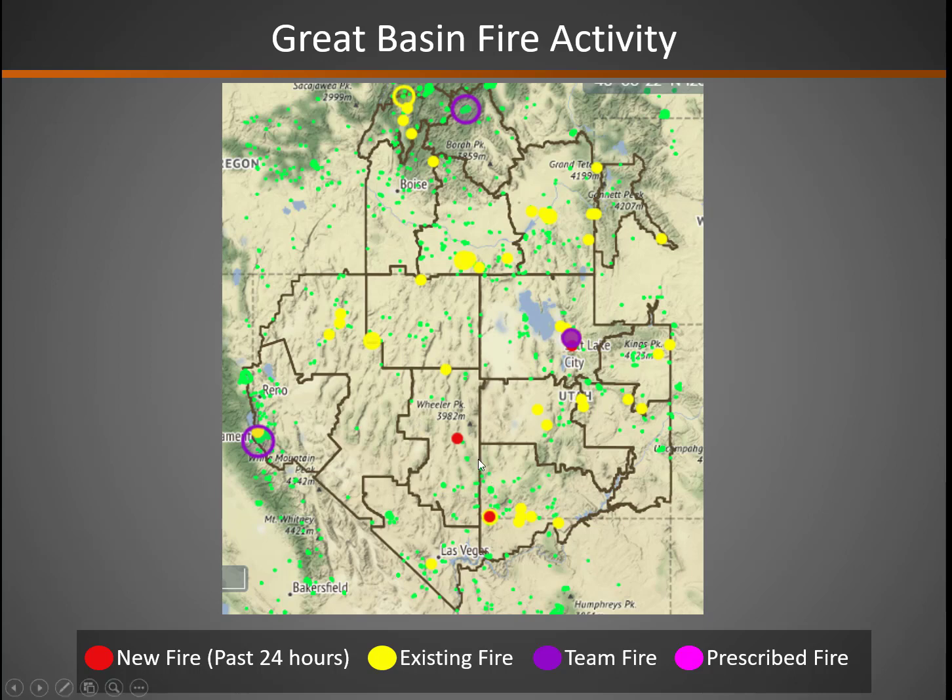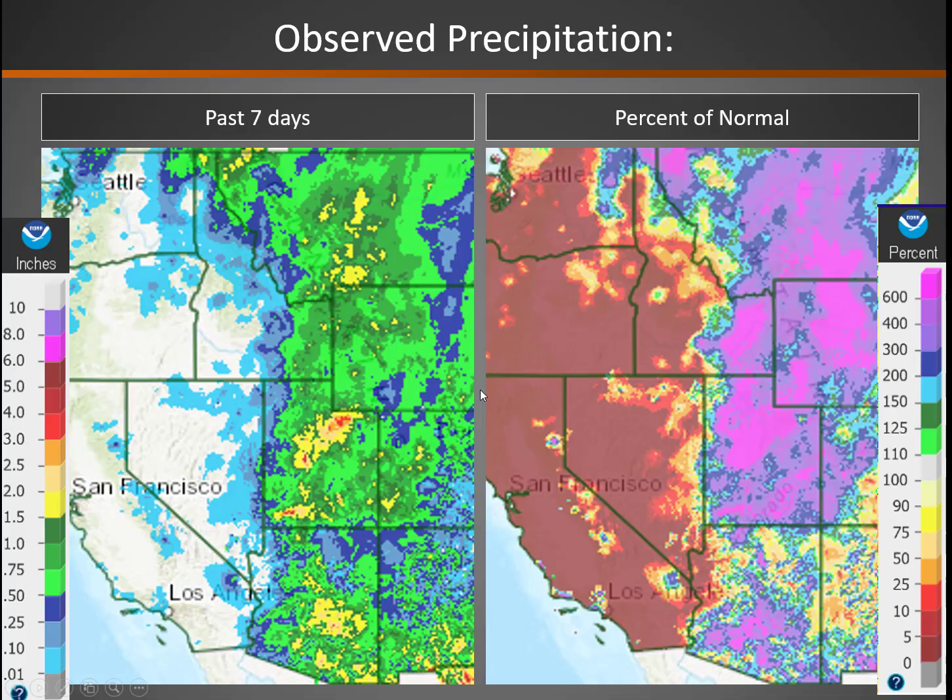New fire starts in the red, only 2 small ones. Existing or recent fires in the yellow. Over the past 7 days, excluding the last 24 hours, you can see how much precipitation we've had across the Arizona Strip, Utah, basically the eastern half of the Great Basin. You can see how much above normal that is.